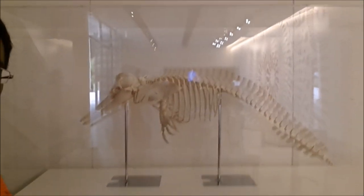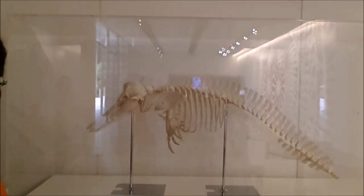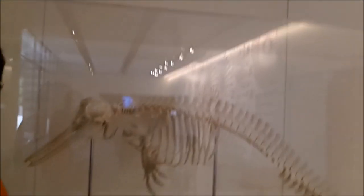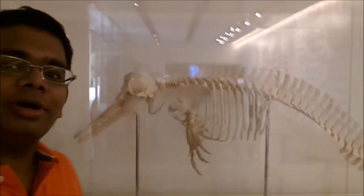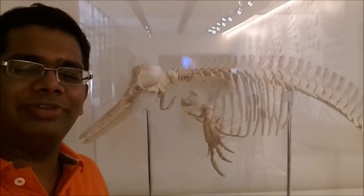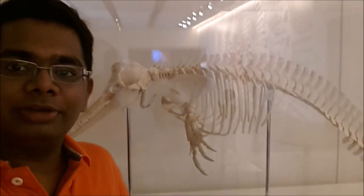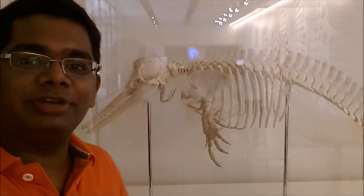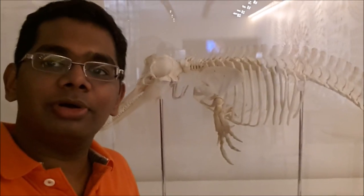Alright, so this is the first skeleton that we encounter, and it's kept right at the entrance of the museum. And I wonder if you guys can guess what this is, but if you just see this right behind me, this is the one of a dolphin. And it was found at the East Coast Park right here in Singapore, somewhere in July last year, in 2014. They've done this wonderful job of preserving it for us to see, as part of reinforcing the fact that there's massive biodiversity here in Singapore.